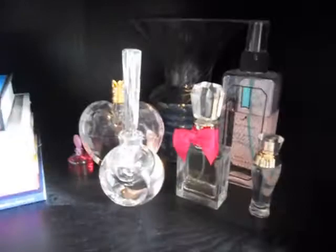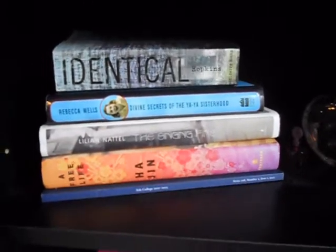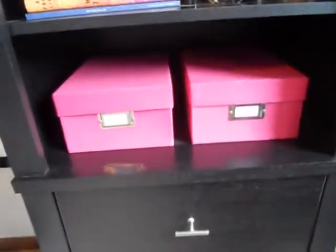Then down on the next shelf I have my current perfumes that I'm using, and some more books that I like to just keep for decoration or to reread. Unlike these three, I haven't read yet, so. Then in the bottom one I just have some storage. I have my DVDs, if it'll pick up on the little label. My DVDs are in here and my electronics are in here.